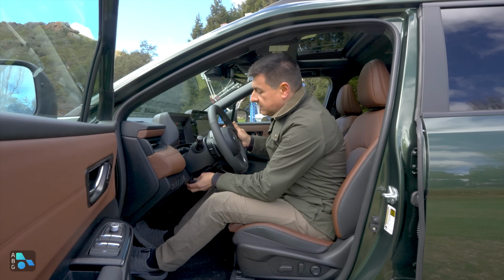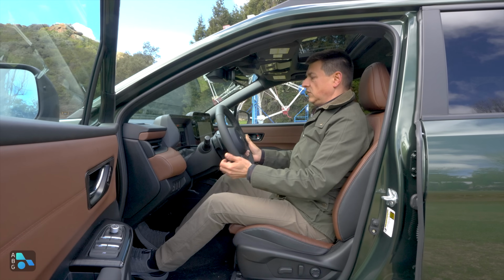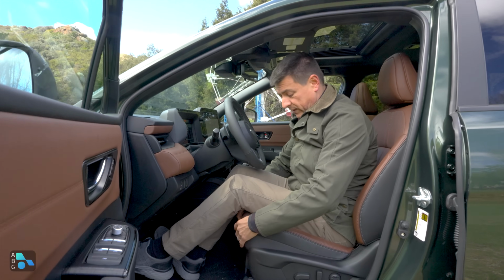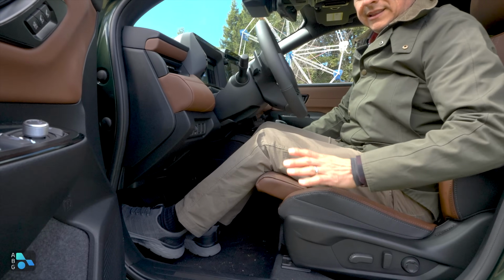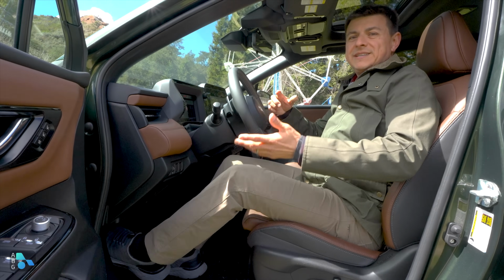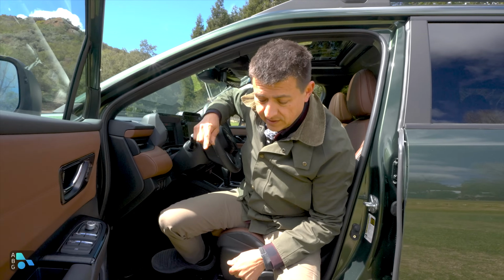We have a tilt telescopic steering column with a pretty large range of motion, and I actually think these seats are really quite comfortable. We even have an extending thigh cushion, so lots of adjustability in this top model. Thigh support is something that we're seeing missing in a decent number of even luxury branded vehicles.